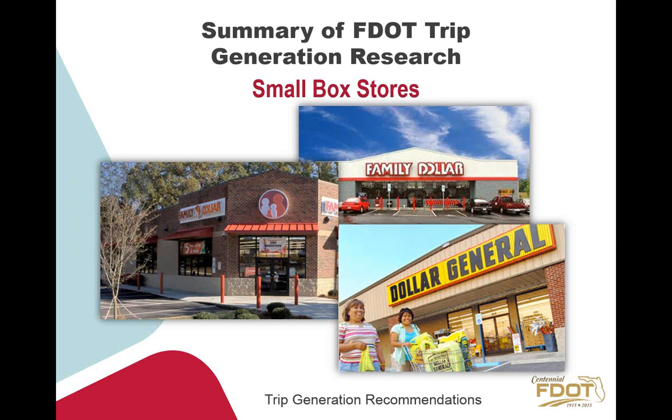But we should also note that the research done on these small box stores does not include Dollar Tree type stores or stores where everything sells for $1 or less. In recent years, there's been an increase in the popularity of these small box stores in Florida. Since small box stores did not have their own ITE land use at the time of study, other related land uses are often used to estimate trips.